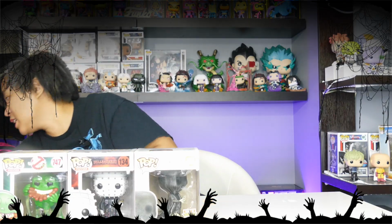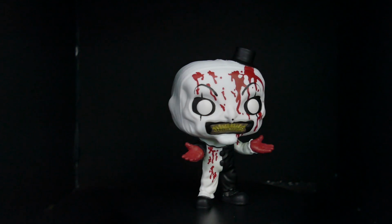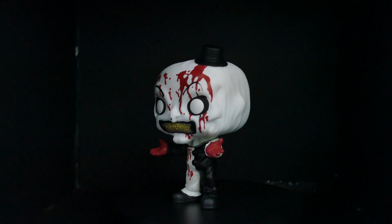So the fourth one's gonna be Terrifier. I haven't seen the movie, I'm probably gonna watch it eventually, but I had to include him because he's so terrifying. Just look at the face on this guy. It's so crazy. Funko made the teeth crazy, man. Just so scary looking, and it's all bloody. So I had to put him on my Funko horror list. He's so scary looking, right? That's why he has to be on the top 10 favorites.